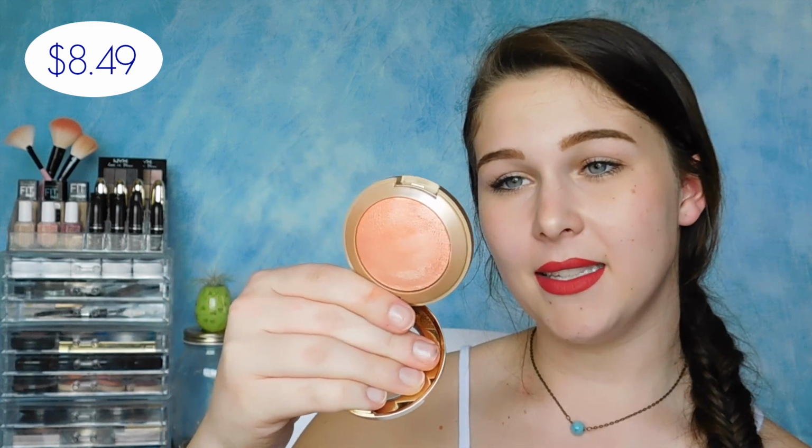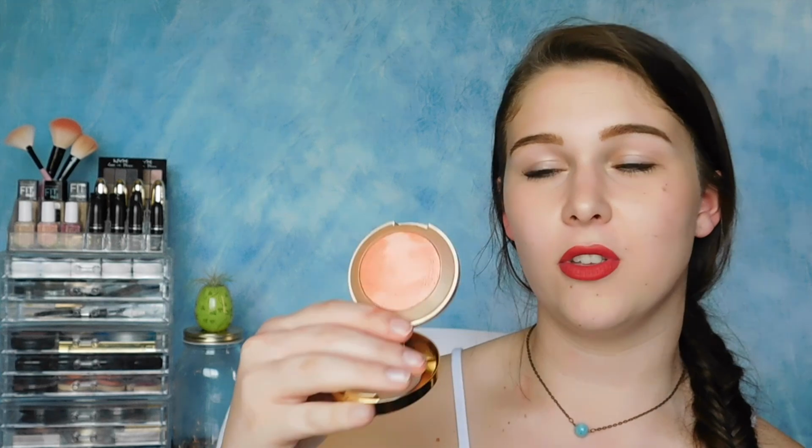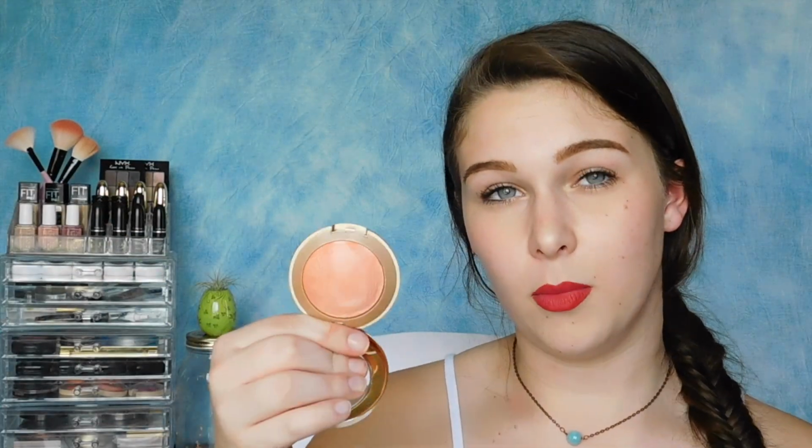Next up, I have Luminoso Blush from Milani. It says it is multi-purpose and it shapes and contours and highlights, and there's also a little mirror in the back over here, and it came with a brush, but I just kept the mirror in the blush because the girl's got so many brushes. This is another really great affordable product. It's $8.49. I bought mine at Walgreens, but you can always buy this online.